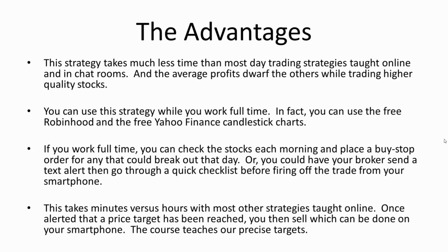And again, it just takes minutes versus hours per day with other strategies. And with those other strategies, you have to quit your job and lose that income, and then later you find out that people that aren't the pumpers don't make any money, or they make a lot less, and it can be very frustrating. So you don't have to go through all that. You can build your account part-time and do it much more safely. You can start in a simulator at first to prove it out and see for yourself.